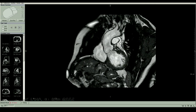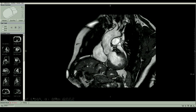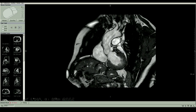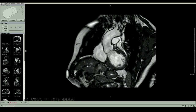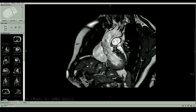Here's a chance to look at aortic regurgitation. It's somewhat diffuse. It's not like a jet. It just sort of comes in diffusely. Doesn't look like it's wide open. It doesn't just drop. Left ventricle squeezing well. Might be dilated a little bit.